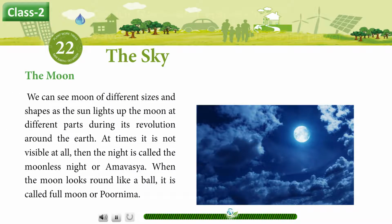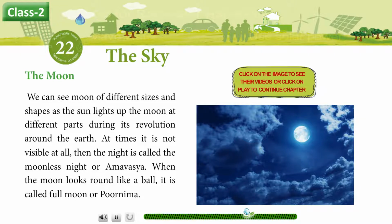We can see the moon in different sizes and shapes as the sun lights up different parts of the moon during its revolution around the earth. At times it is not visible at all. Then the night is called the moonless night or Amavasya. When the moon looks round like a ball, it is called full moon or Purnima.